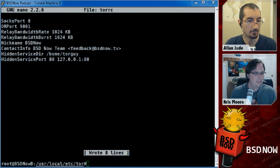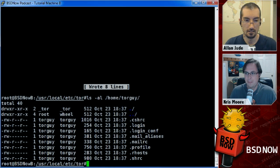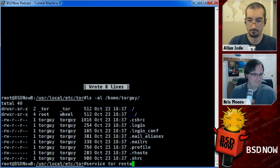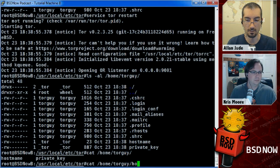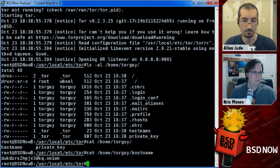So when you set this up, Tor will create 2 files in that new home directory. It's supposed to anyway. Oh, I have to start Tor. Yeah, so we have the host name and the private key files. And the host name will basically be what the .onion address is. So this is the address that people on the Tor network use to find you. It's basically just a fingerprint. In this case, it's a bunch of random letters, .onion. And that's now the host name of your hidden service. And only people using Tor can connect to that address.